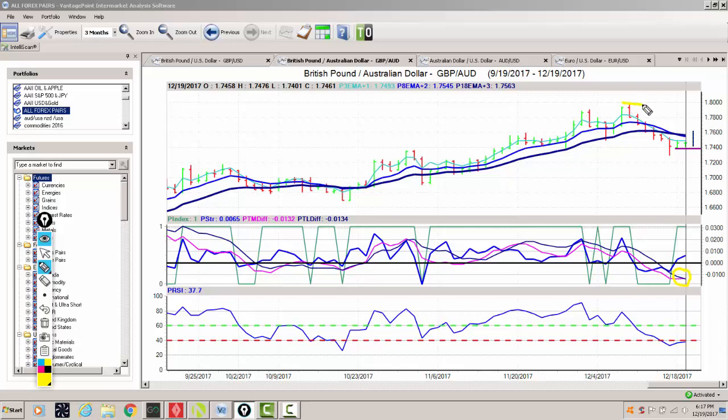Now again, the British pound, a significant sell-off from the 180 area, fell 600 pips in the last week and a half. That is far too big of a move, and a lot of that again is based around this nonsense that Brexit is a bad thing.